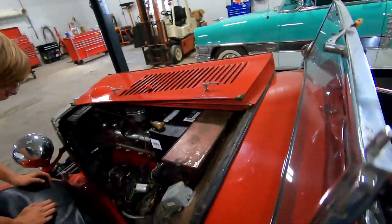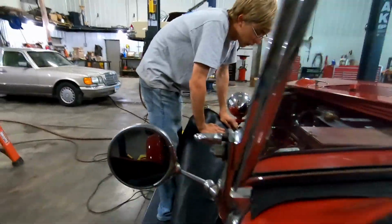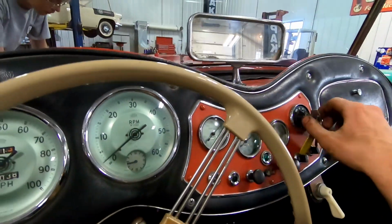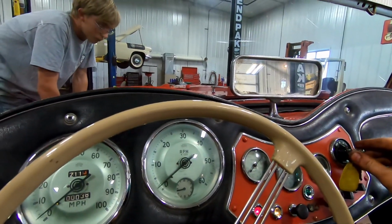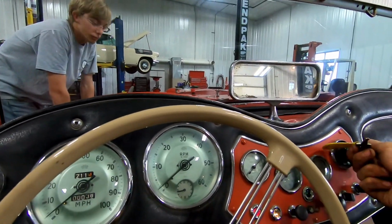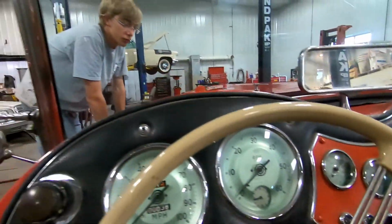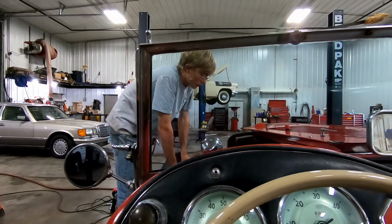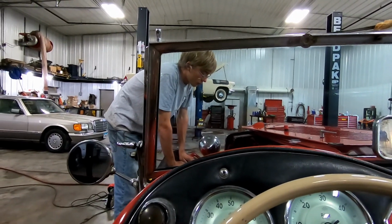All right, Jimmy, hop over here. Make sure it's in neutral, which it is. Make sure the key is on. Wow, that's cool. Look at that, all the lights. Might have an electronic pump because I hear something. But the tank's empty, so it doesn't matter. Ready?